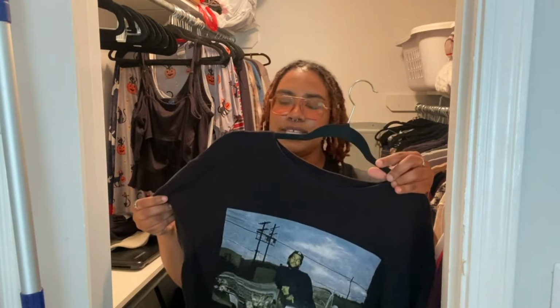This was one of my favorite t-shirts, but I'm going to give it away just because the neck has just gotten so droopy. This shirt is not as structured as I would like, and every time I wear it, I just feel like I don't look as put together.